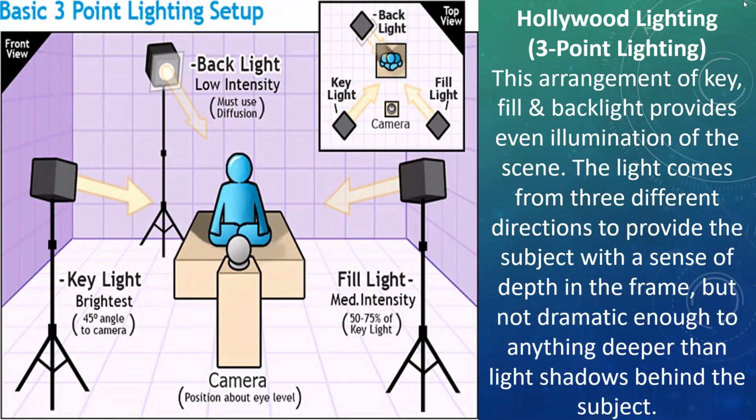One of the most common forms of doing lighting is this. So we have low key and high key, and now we're going to play around with them. The next one up is called Hollywood lighting, which is also called three-point lighting. It's an arrangement of key, fill, and backlight that provides even illumination of the scene, but it does require some shadows. So the light comes from three different directions to provide the subject with a sense of depth in the frame, but not dramatic enough to anything deeper than light shadows with the subject.